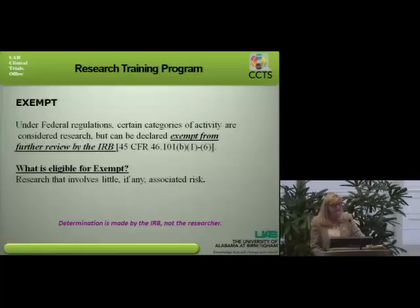Exempt is the next lowest risk of research that we review at the UAB IRB. Under the federal regulations, certain categories of activity that are considered research can be declared exempt from further review. So basically, it is not exempt from initial review, but it's exempt from further review. If you have an exempt approval, it means that we will never see you again with this study unless, of course, the study changes, there are amendments or revisions to the study that would change the level of review.